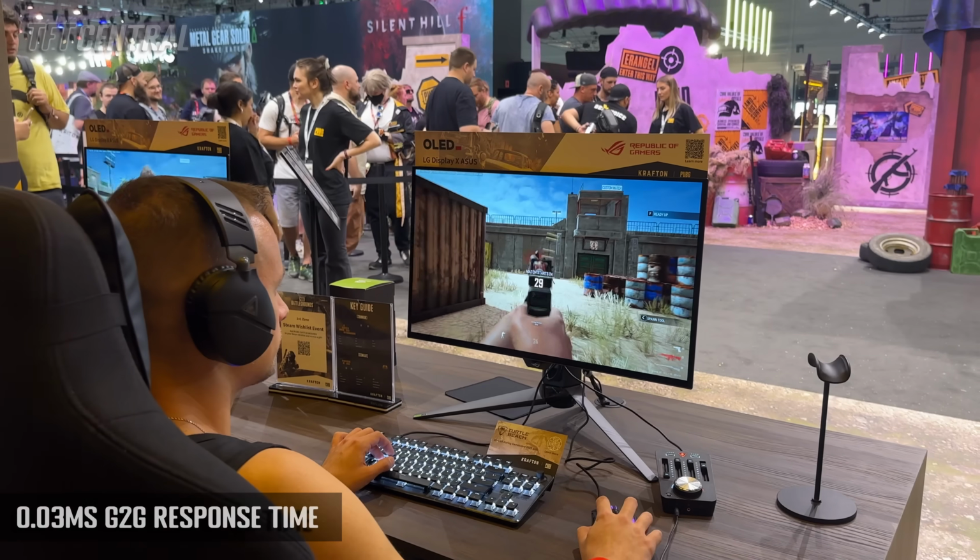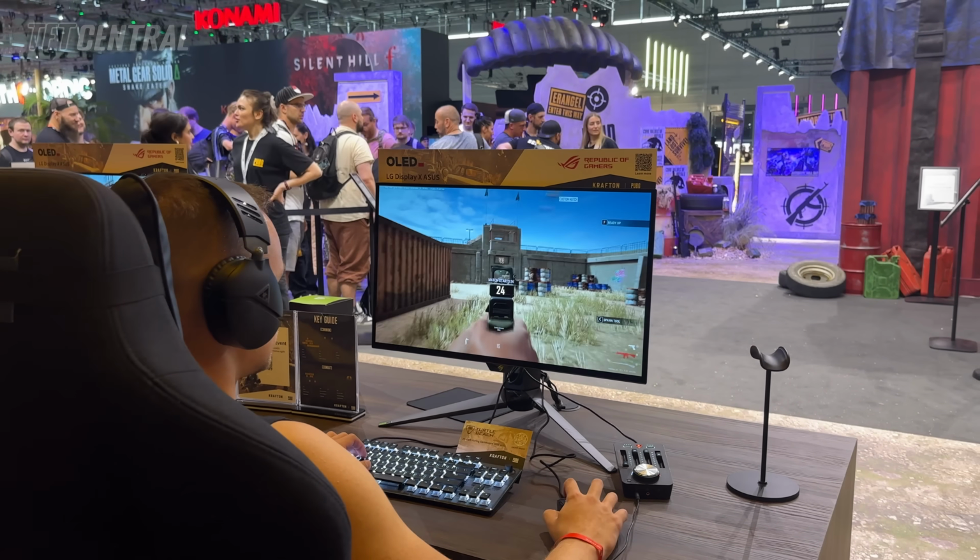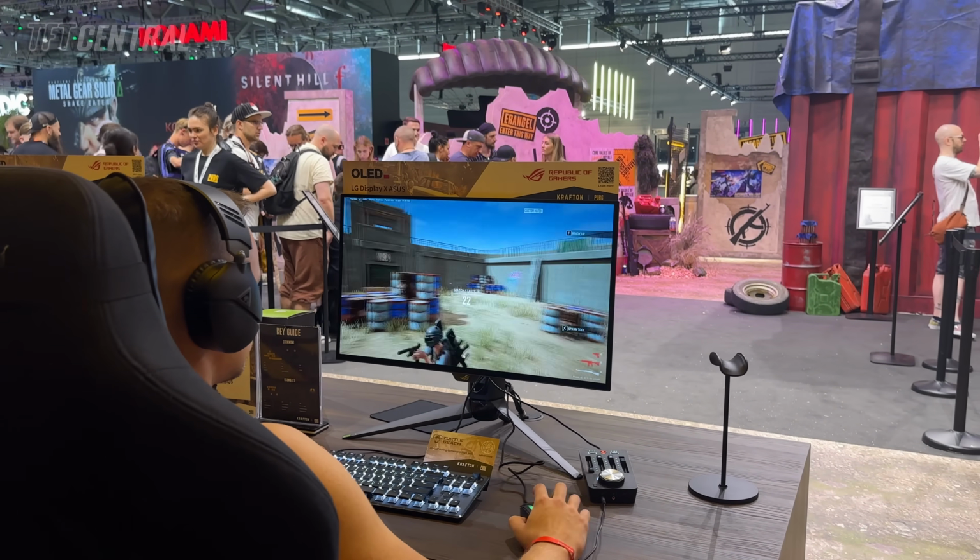The panels have a 0.03 millisecond gray-to-gray response time as well, so you know that they can keep up with the high frame rate demands at 480 Hz. But that high refresh rate is really what drives the improvements in motion clarity that you need for competitive and fast FPS-type games like PUBG Battlegrounds.